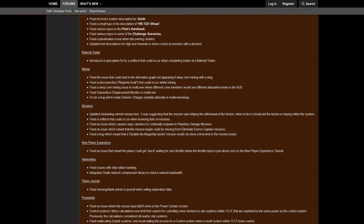Missions: updated the misleading retreat mission text. It was suggested that the mission was helping the withdrawal of the faction when in fact it should be the faction staying within the system. Fixed a soft lock that could occur when browsing the list of missions. Fixed an issue which caused cargo canisters to continually respawn in a planetary salvage mission. Did you have to fix that one? Fixed an issue that meant mission targets could be missing from assassinate enemy captain missions. Fixed a bug which meant that the destroy megaship turrets mission would not show in a timeline in the mission board.